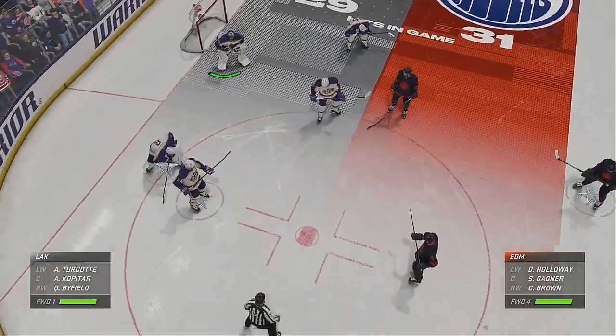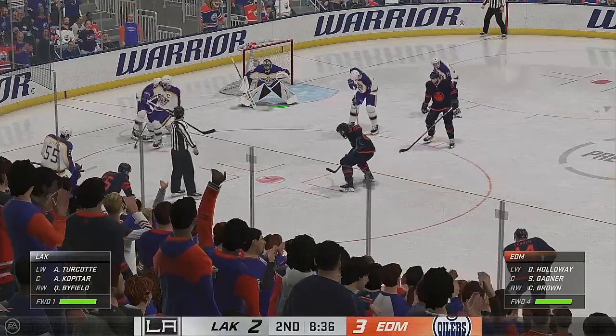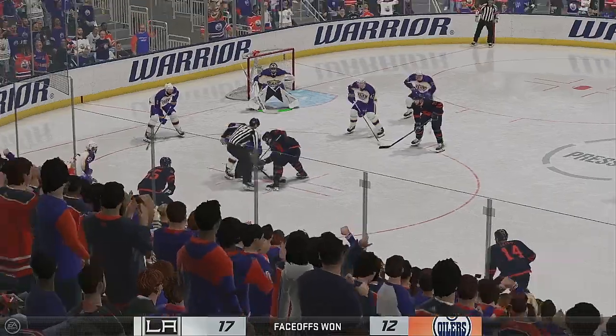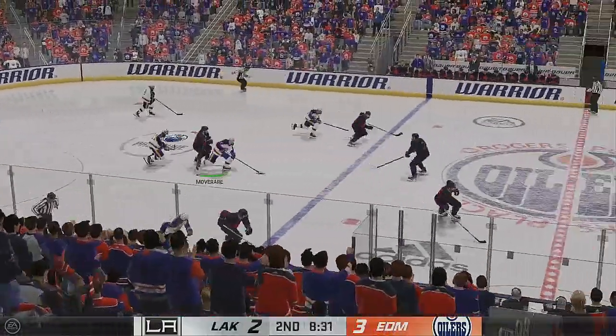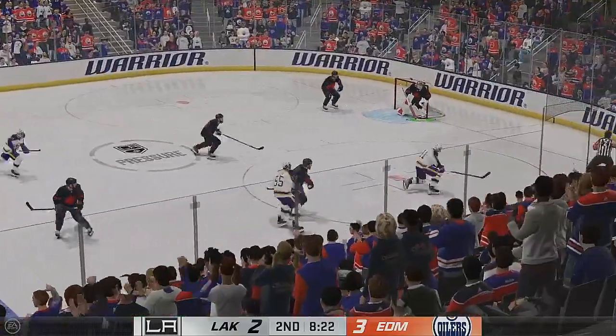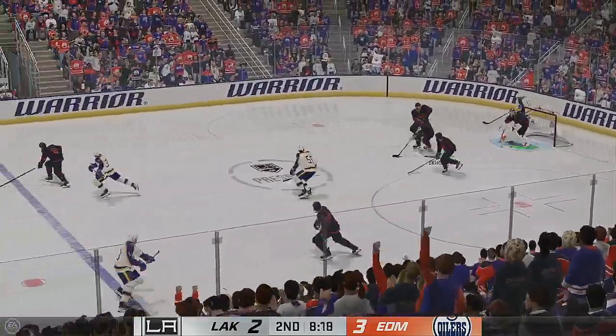More than half the frame has been played here. Edmonton's got the momentum with a one-goal lead. They'd love to add to that. LA's won the defensive zone draw. Gaining momentum along the wing. Fires it into the offensive zone.